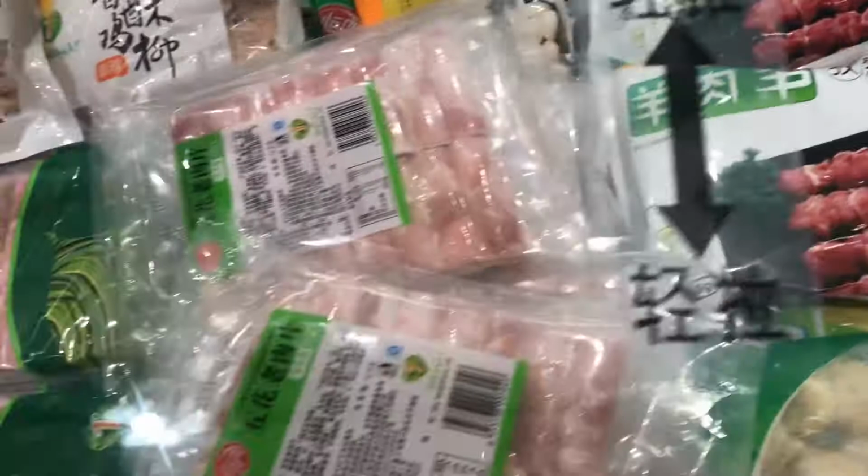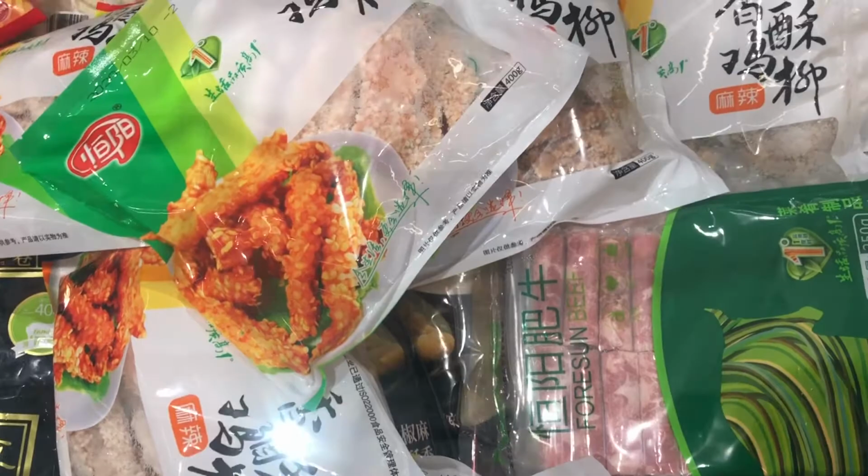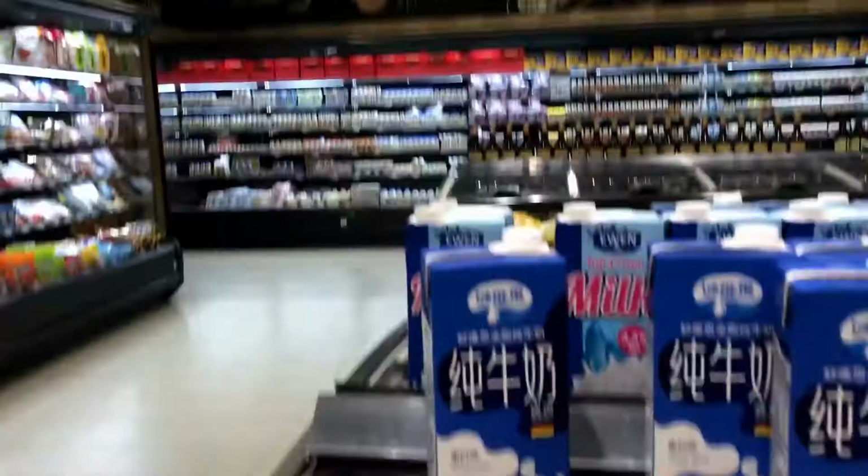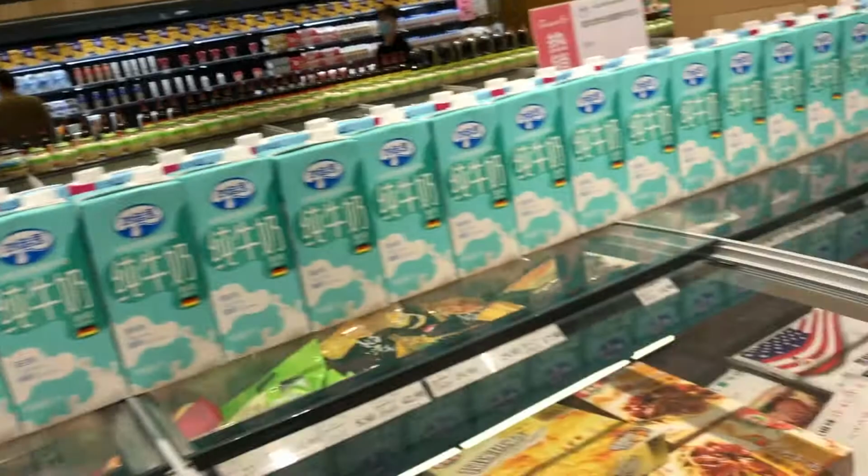This is frozen chicken. It's fried already, but it's frozen. Frozen fried chicken. Wow, okay, that was nice. These are also meat slices of pork. Then this is milk, cartons of milk. They sell their milk in cartons most of the time. I've only seen condensed milk in a tin, and they also have it in sachets.